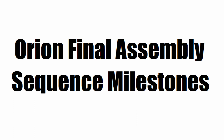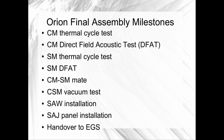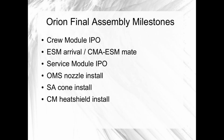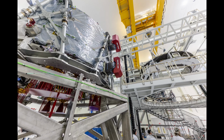Here is a list of some of the final assembly sequence milestones. These are not necessarily in critical path order, so the sequence in which some of these milestones occur will change from build to build. During the integration phase of the crew module build, you'll see the crew module initial power on. We'll see the European service module arrive from Bremen to Kennedy Space Center, and shortly thereafter, the crew module adapter will be mated to the ESM in the lift station in the IOZ.